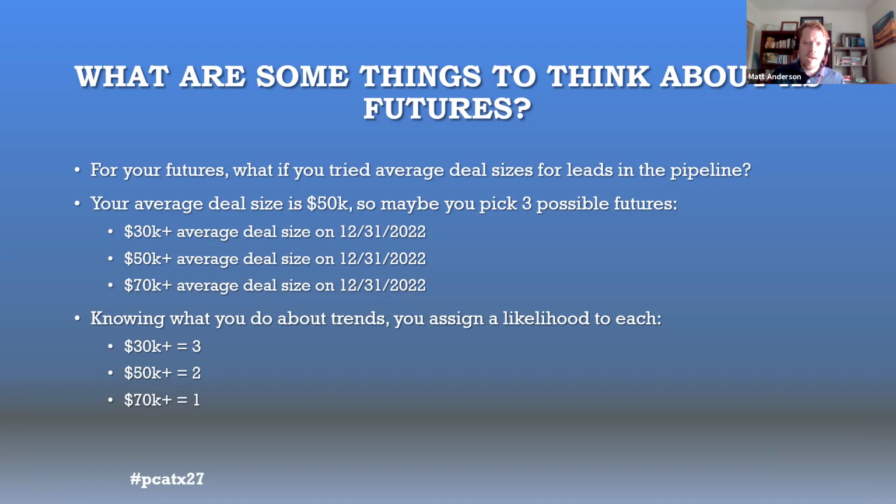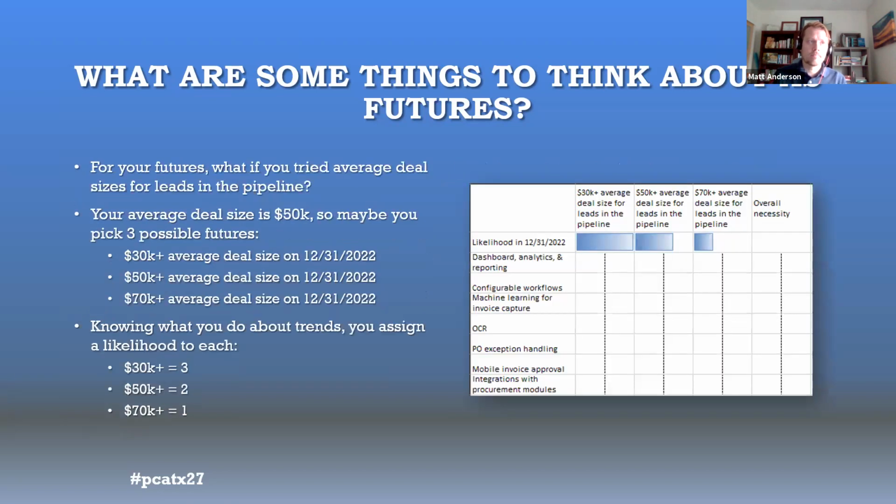So knowing about those trends, maybe you decide to say, the likelihood of each of these is, the most likely thing is the 30K. We go down market and our pipeline is actually smaller customers than today. And the least likely is it's bigger. So I assign some values, 3, 2, 1, right? So what I do there in my Excel spreadsheet is I plug those in, and that's where you see this one's the most likely, this one's medium, probably likely in its own way as well. And then the least likely is it goes to 70K, right? So I start to plug those in and Excel starts to work its magic.